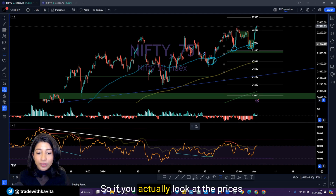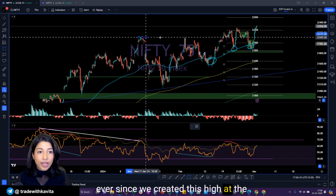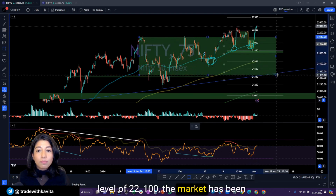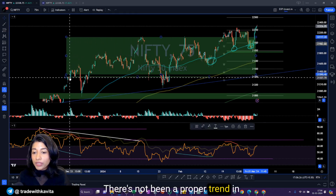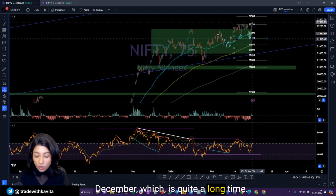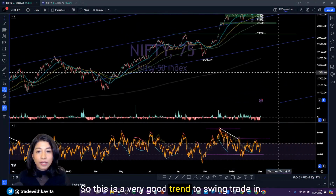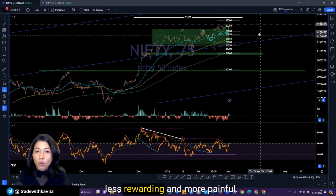So if you actually look at the prices, ever since we created this high, right? Ever since we created this high at the level of 22,100, the market has been very unforgiving and very choppy. There's not been a proper trend in the market since pretty much 15th of December, which is quite a long time. So this is not a very good market to swing trade in. But when the choppy markets come, swing trading becomes less rewarding and more painful.